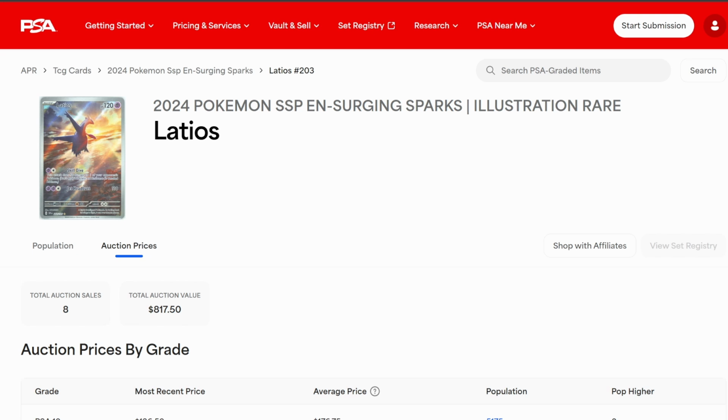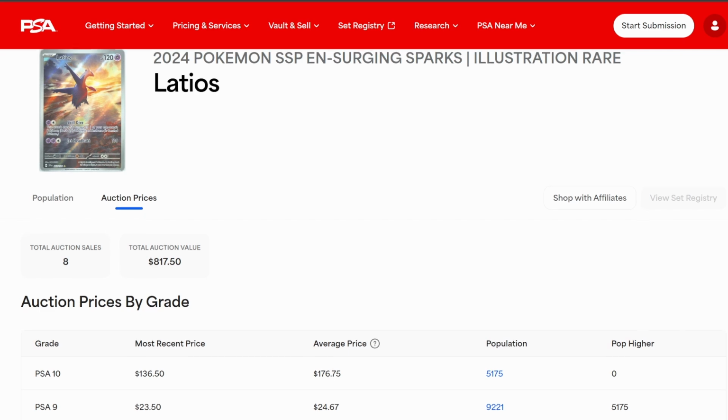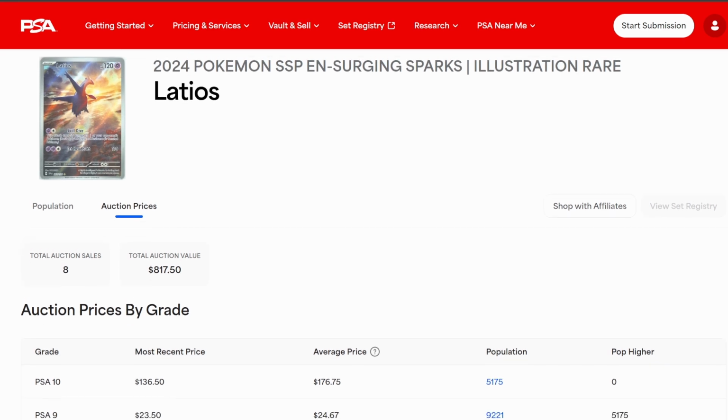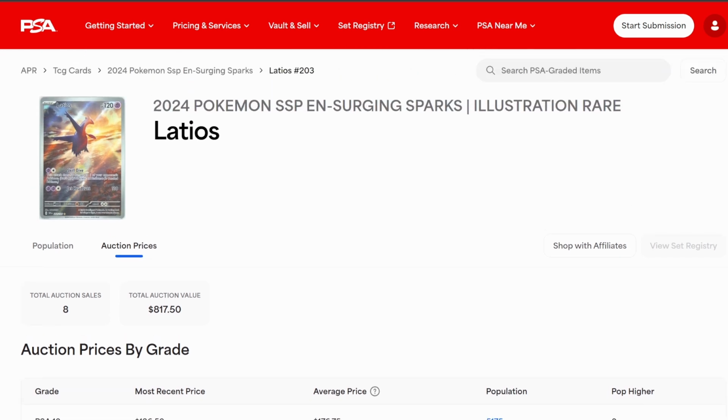Now I do wish they were both SIRs, and I kind of wish Latios was a little bit closer. It kind of looks like he's just social distancing from Latias, but you know, he still looks cool here. So as a Latios fan, I enjoy this set. I recently sold my Latios IR because it was not going to get a 10. So I might buy a 10 later on, but we'll see what my Latios comes back as first.